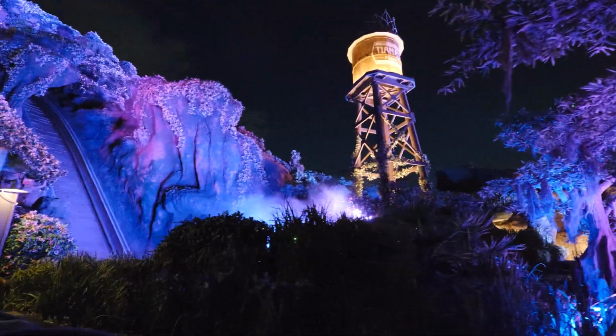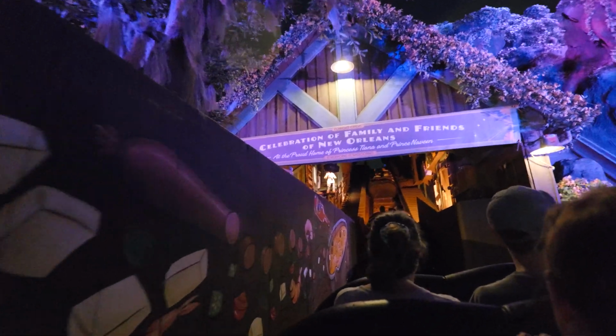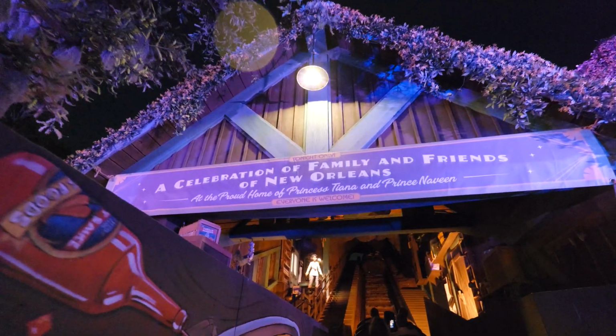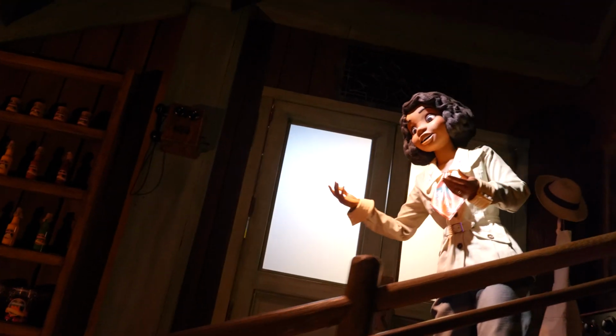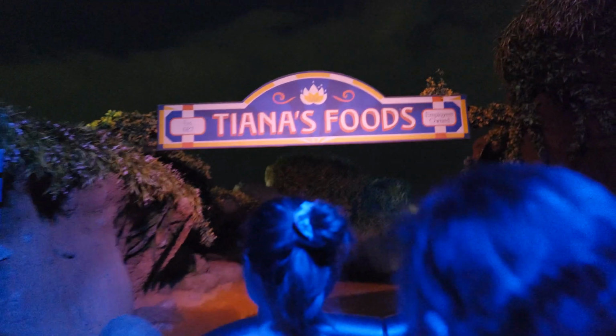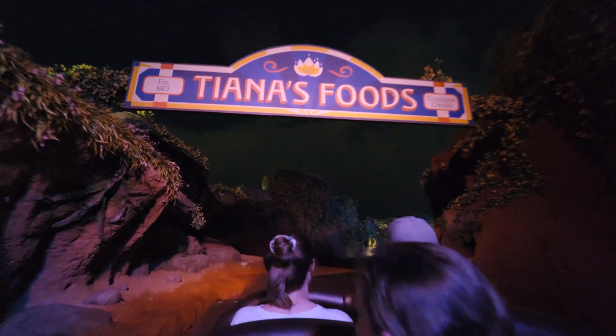That's awesome. Oh guys, I already see a first animatronic. A celebration of family and friends of New Orleans. Hey y'all! Thanks for helping me look for musicians for our party tonight. Louis, they're on their way. I love how she like looked back. I don't know if you guys noticed that, but as we were going up, she like turned.